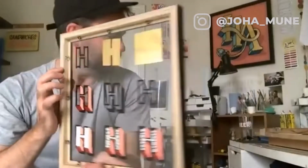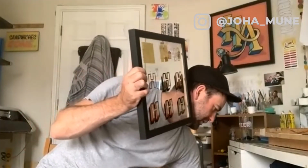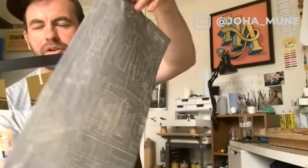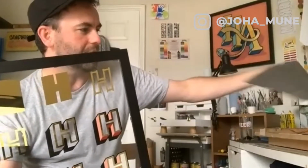Wait a minute. How do you transfer that design? Because I see a full line, so it's not with chalk. It's not like a pounced pattern. I use this transfer paper, which is this stuff. You pretty much just put it onto the back of the gold, put your design on top, and then draw over it, and it prints a perfect little line.